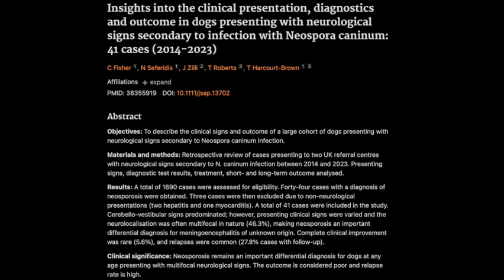Complete recovery was really rare, only seen in about 5.6% of the cases. 5.6%. Wow. That really emphasizes how serious this infection can be. And it gets a bit worse, I'm afraid. The relapse rate was actually pretty high. Almost 28% of the dogs had a relapse of their neurological signs. And get this, these relapses could happen months, even years after the initial treatment.